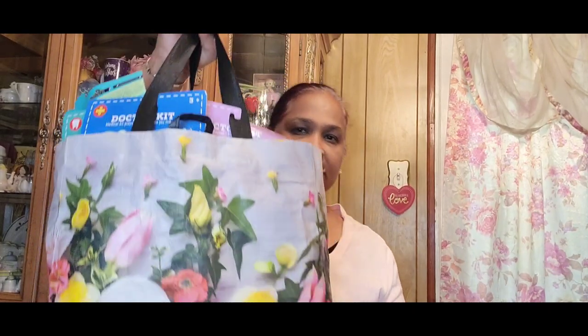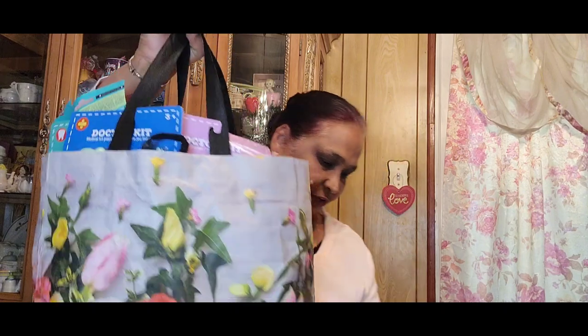So this was a box of items that Miss Loretta sent me, but I took it out and put it in this bag so that I could get rid of the box. So let's see what she sent me. Most of it is for the kids, so I'll show you guys what she sent me. She sent me this OK face mask. Then she sent me this one by Freeman, which is beautiful. Thank you so much, Miss Loretta.